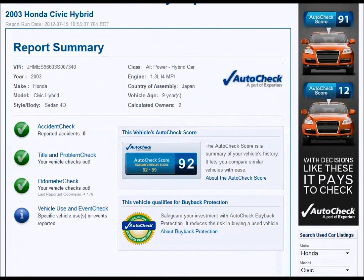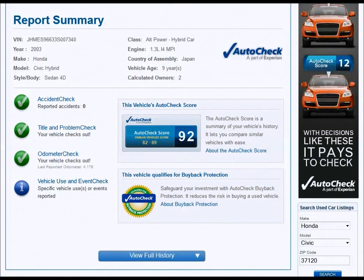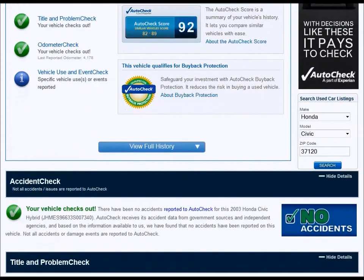Now, out of a potential score, AutoCheck says this car should not score over an 89. Fact of the matter is, this car has a 92 score. You'll see it's never been in any automobile accidents. It's never had a title problem. The odometer checks out. This vehicle qualifies for a money back guarantee from AutoCheck if you find out any of this information to be incorrect. This is a great report.